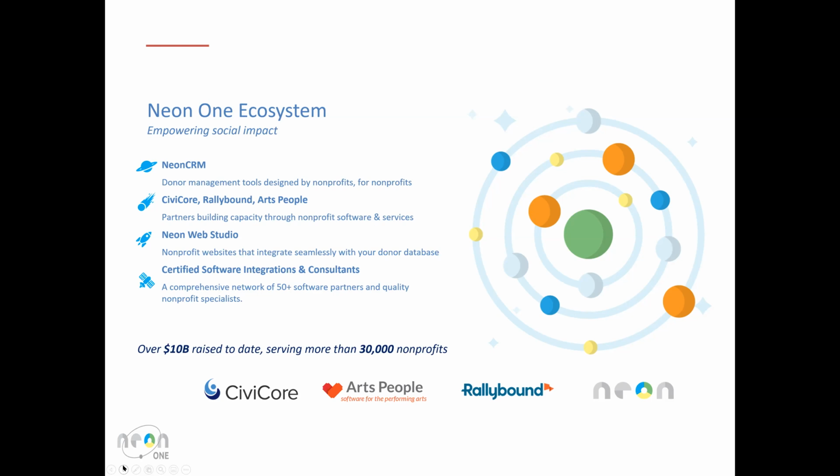That number needs to be updated to, I think, 11 billion, given the numbers that we've seen this year. And we serve more than 30,000 nonprofits. And again, I actually think I need to update that slide. I think we're at 35,000 at this point.